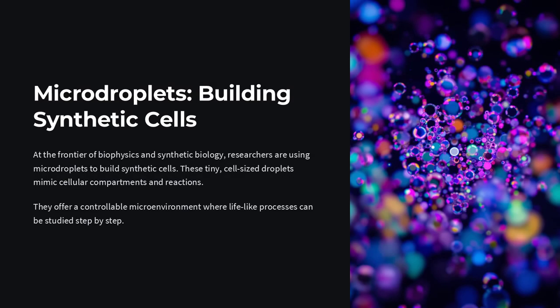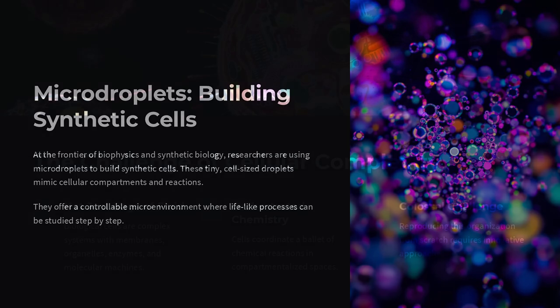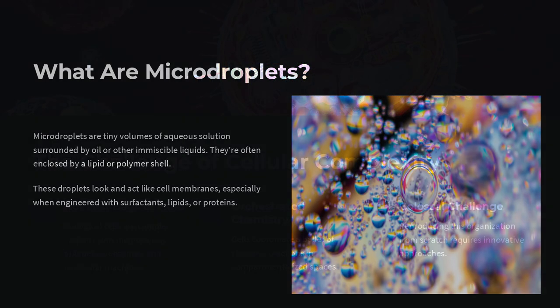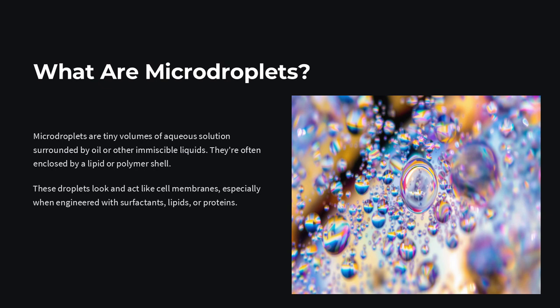At first glance, building a synthetic cell might seem like something straight out of science fiction, a tiny living machine built from scratch in a lab. But in cutting-edge biophysics and synthetic biology, researchers are already doing just that. And one of the most promising tools in this pursuit?